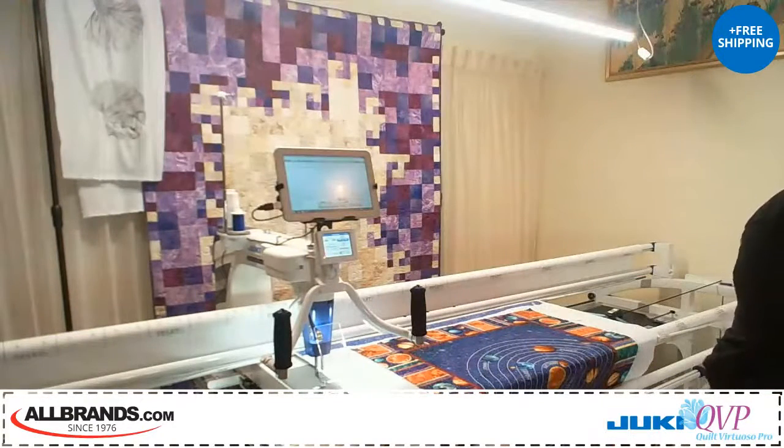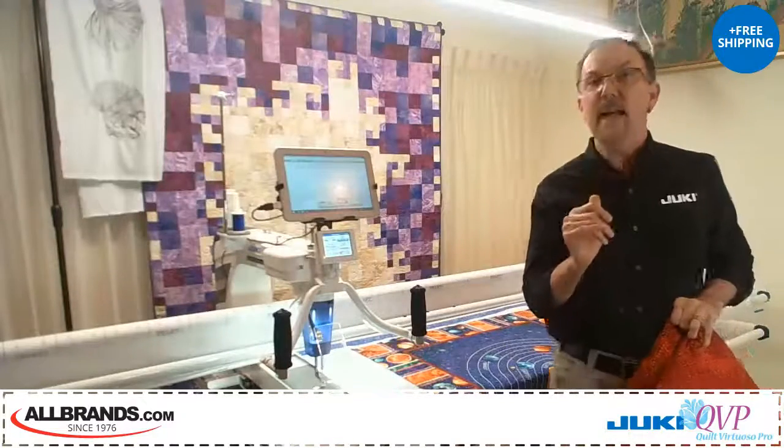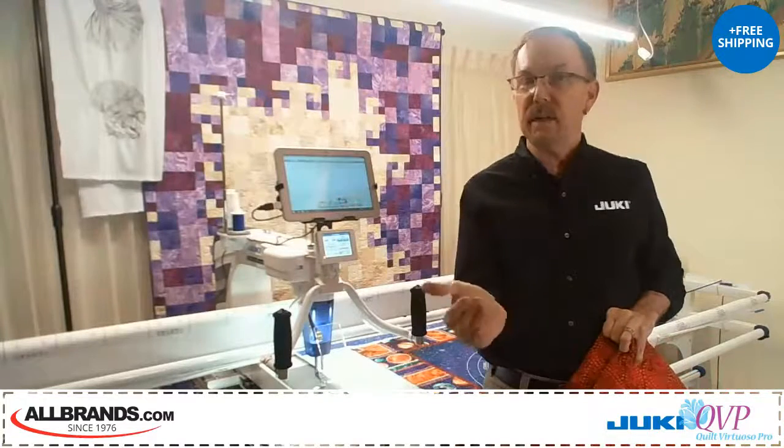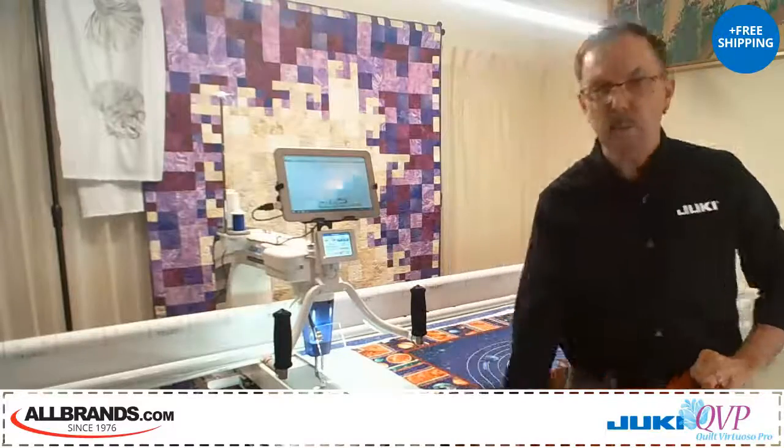It's kind of scrappy, but it's planned scrappy, which means I went out and bought the fabric specifically for this quilt. So bear with me as we move the camera, and I'm going to open up the quilt for you.